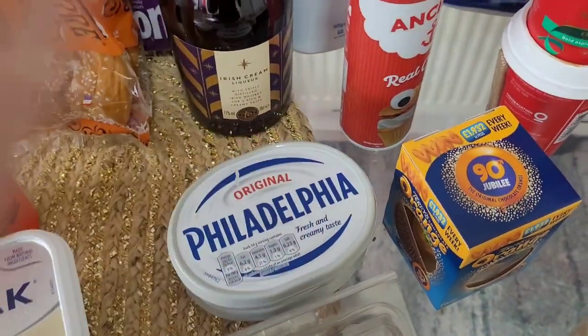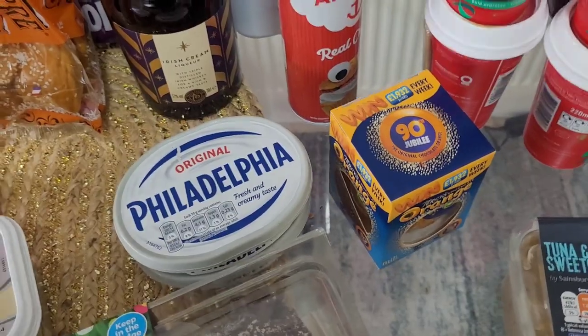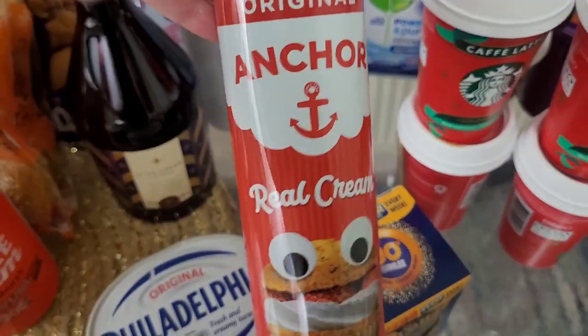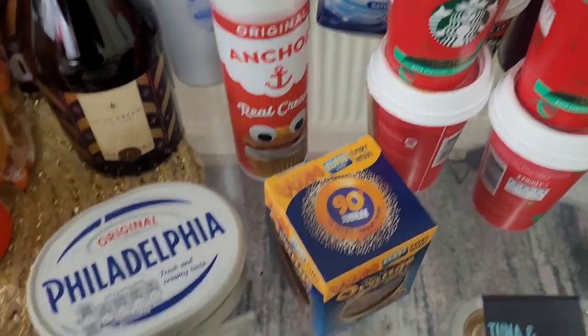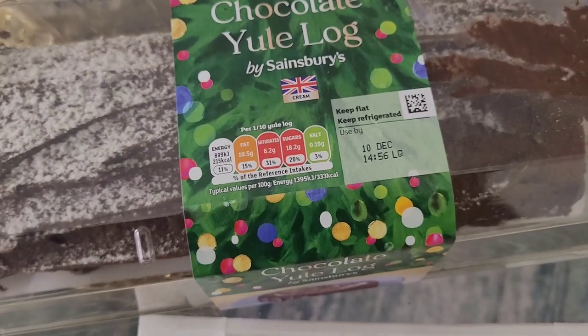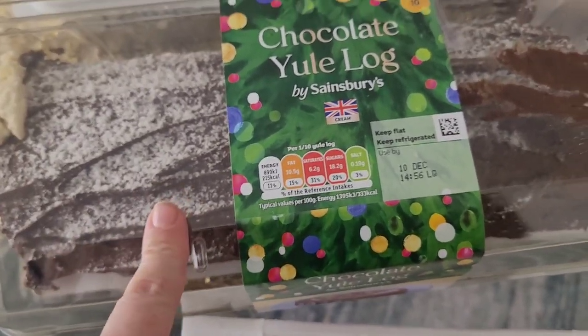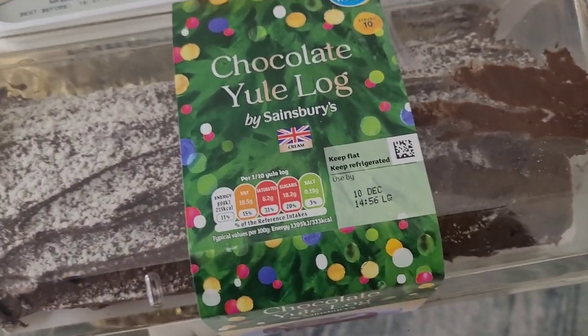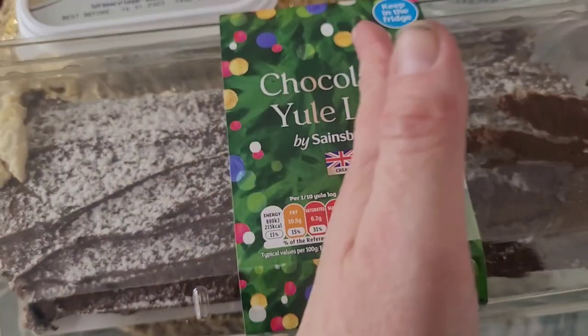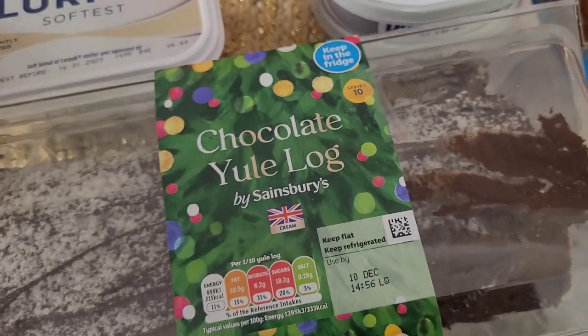Two Philadelphias, because we go through that like crazy. Then we've got some single cream and some squirty cream for a chocolate Yule log. Absolutely love Yule log. The Sainsbury's one is really, really good, and it's always really moist and creamy. Oh, it's just the best. I could go through probably half of that right now.